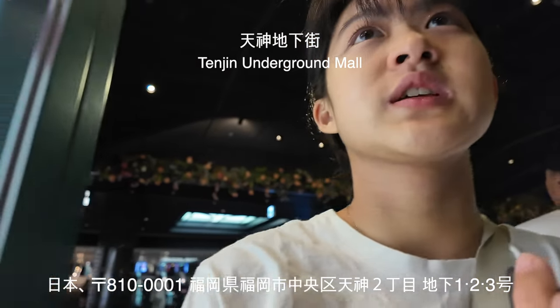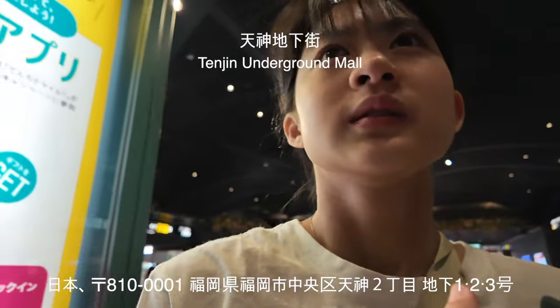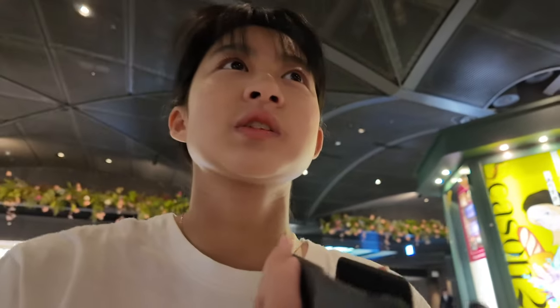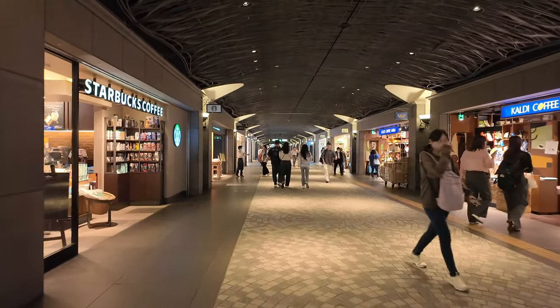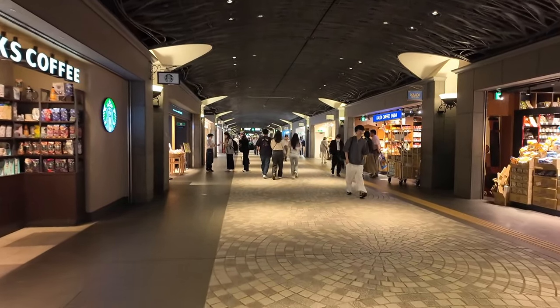I'm really lost. I'm trying to find the underground Tenjin area, but I have no idea where it is, and I don't know if I'm in it or something. So I think I'm just gonna walk around here, but I think I'm in it. I don't know. Okay, let me check. So turns out I am here, and I'm gonna try to find something to eat because I'm pretty hungry.